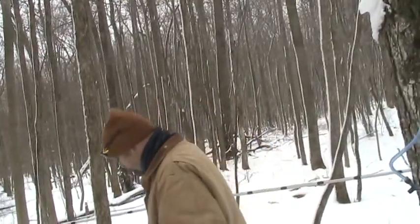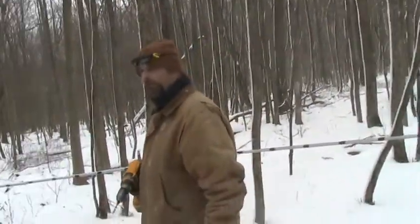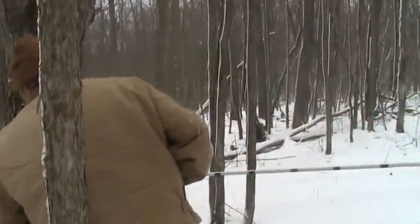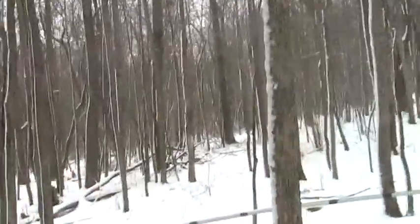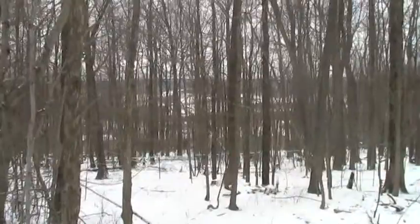So you have your actual production time when you collect the sap and produce your inventory for the year. Right. Do you run out of inventory usually? Yeah. About when do you run out? It really just depends on how good the year was and how much syrup we produced.